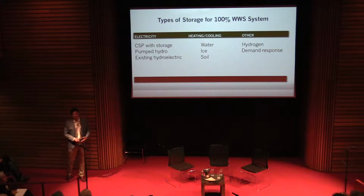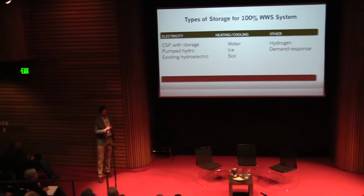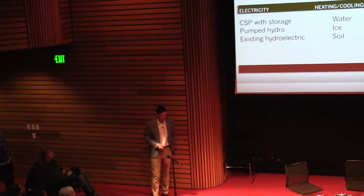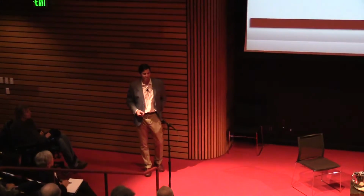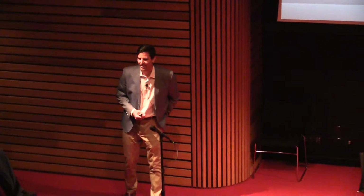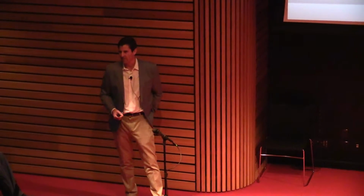But this will be constrained by existing electric power use, or no new dams, in other words. For heating and cooling, we'd basically use water, ice, and soil, and that's all you need. In fact, last week I was so happy to see outside my office window the bulldozers bulldozing a natural gas plant that was powering the university. They shut it off in April. It provided 80% of the heating and electricity for the campus, and they just realized they don't need it.